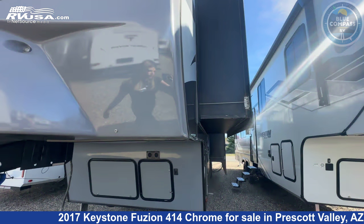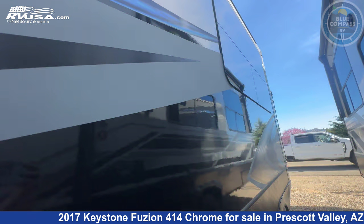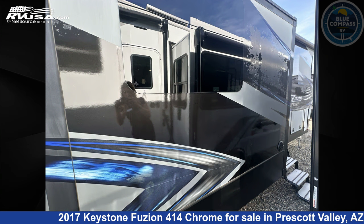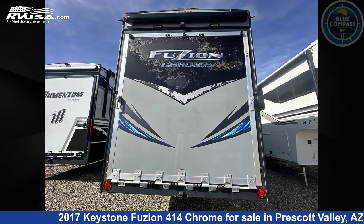This used Keystone is 43 feet 0 inches in length and features sleeps 9, slide-out, and 112 gallons fresh water capacity. The floor plan layout of this toy hauler features bath and a half, front bedroom, loft, 2 entry, exit doors.